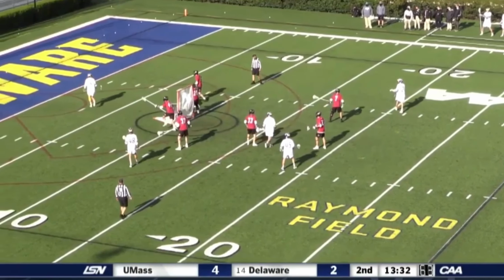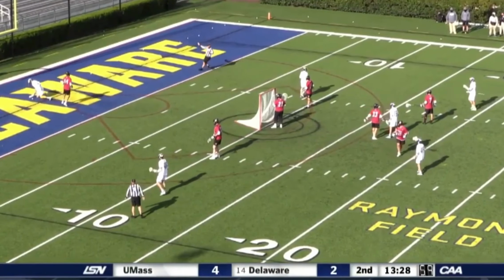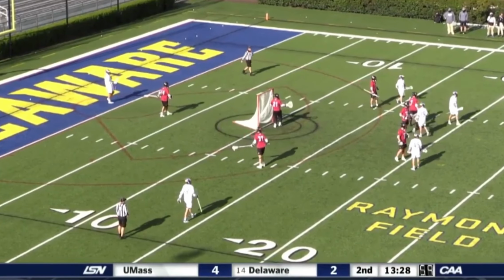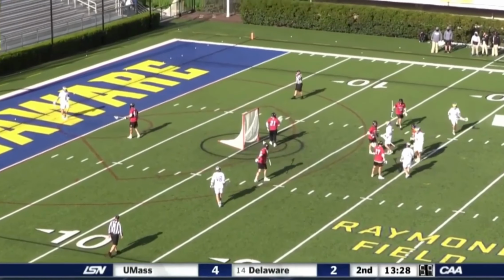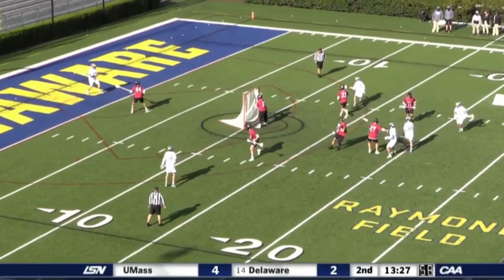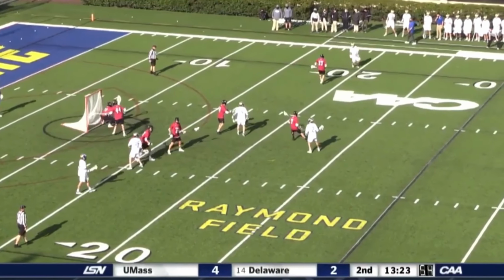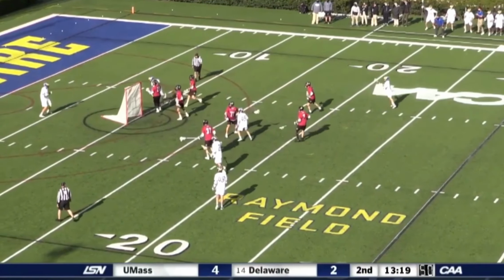From the wing, shot deflected on its way to the cage. Kitchen will just box out to make sure he keeps possession along the end line. Pay attention to the slides on this. UMass is doing a great job. As soon as the slide comes, there's no doubt about where the recovery is. So there's never any guarantee that if you can make someone slide, there's going to be an open man.